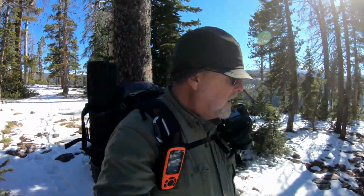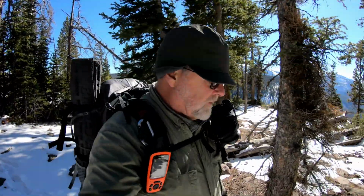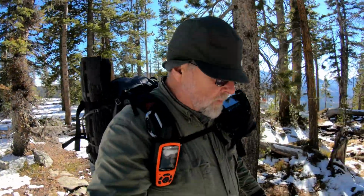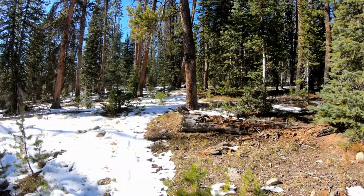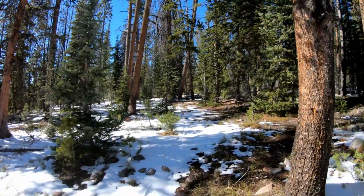The weather's been pretty nice. Got a little bit of a wind blowing, so it does get cold every once in a while, but when I'm on the trail, I'm plenty warm. So here we go. A little note, it's 5.7 miles to Packard Lake.